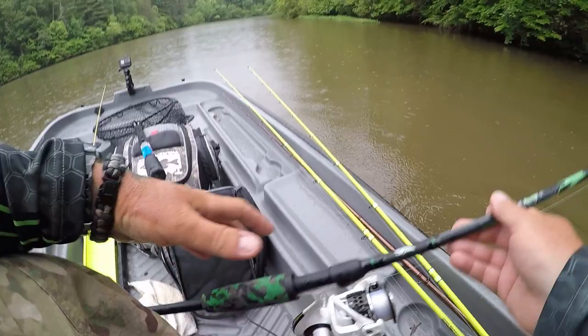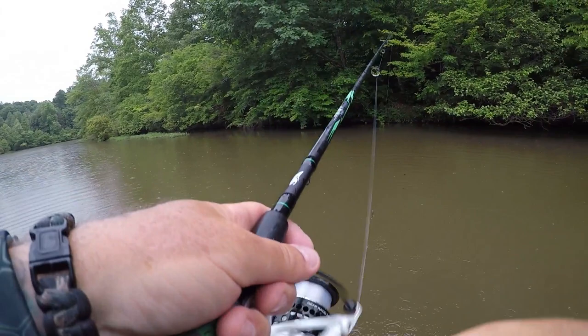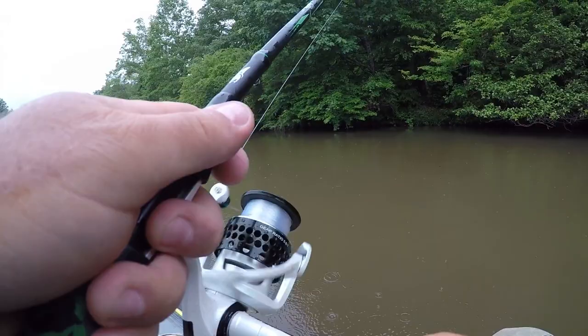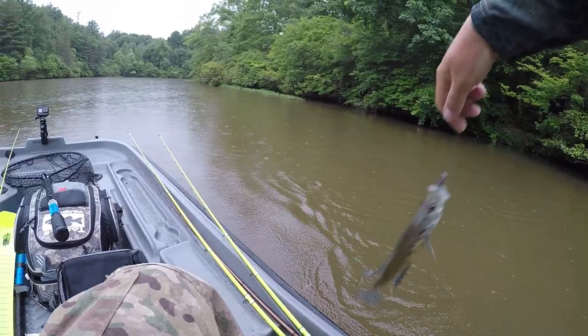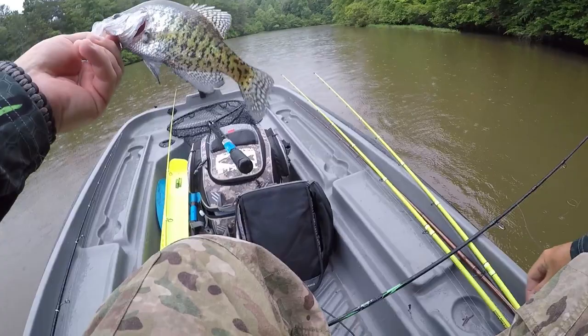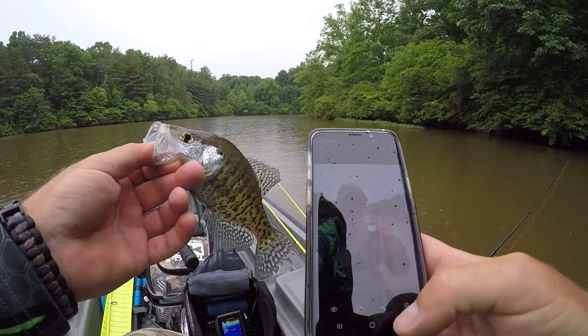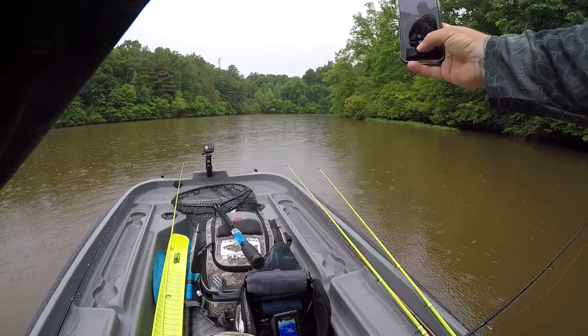I've got to play around with them a little bit. It's actually a better one, right off that stump. We get a picture of him. He's a lot better one. Why you gotta turn your tail and mess up your shot? Alright, he's out of here. See ya.